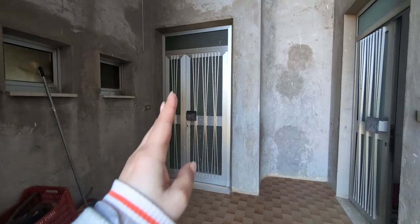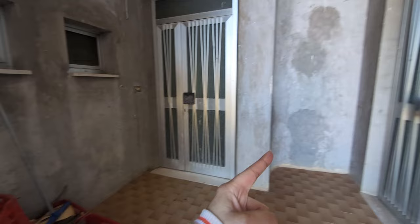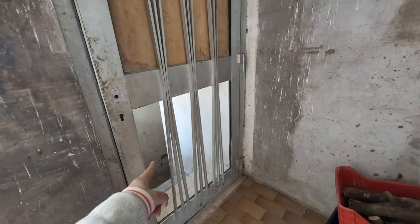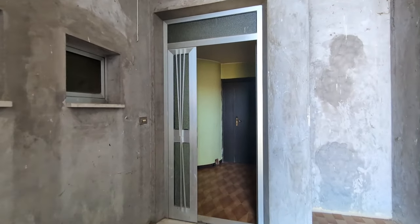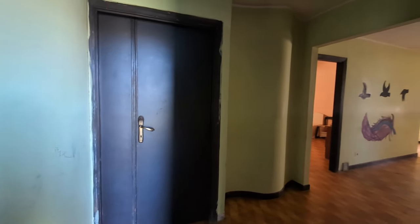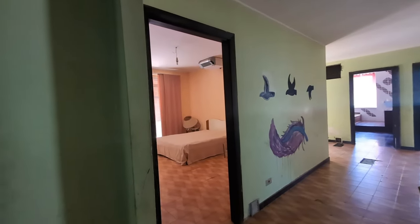Okay, so this is the entrance for one of the dwellings. This is the entrance for the second one, and the basement is down there, which I will show you towards the end of the video. Keep in mind that this house is to be completely renovated and it's a project, but the location and the view and the size of the land is fantastic. So keep that in mind as we go through it.